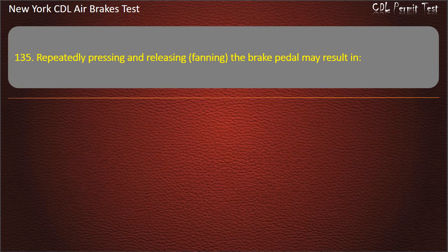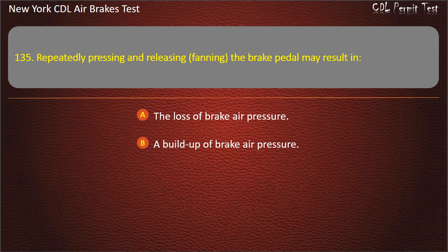Question 135. Repeatedly pressing and releasing, fanning, the brake pedal may result in the loss of brake air pressure, a buildup of brake air pressure, no change of brake air pressure. Answer. The loss of brake air pressure.